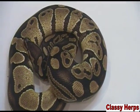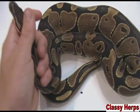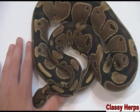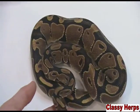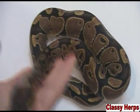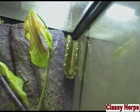This is my normal female, Darla, one of my pets. Alright, and last but definitely not least, this is my personal pet snake, Alan, my normal ball python. He's the very first snake I ever had, and he will always be a very close pet to me, no matter how many animals I get. So I love him. He's almost 2 years old, and just an amazing animal. Alright, that does it for ball pythons.